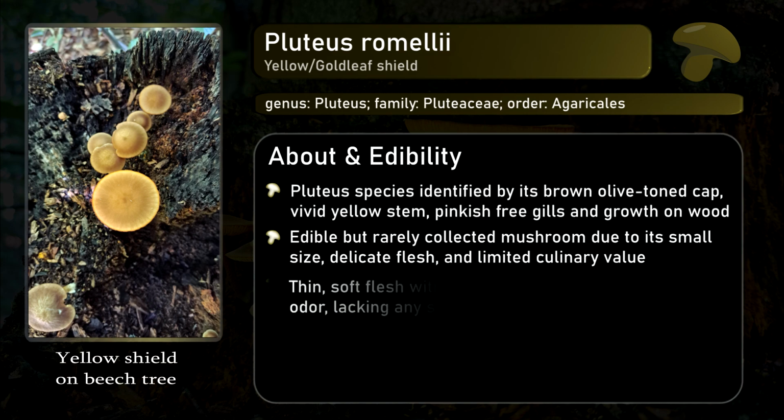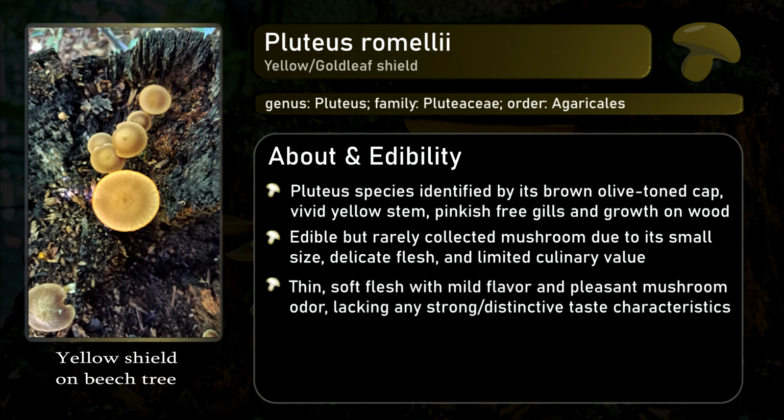The flesh is thin, soft, and pale yellowish to whitish, remaining unchanged when cut or bruised. It has a mild taste and a faint, pleasant mushroom odor without any distinctive or bitter characteristics. Because the flesh is rather delicate, the mushroom offers only a modest culinary experience compared to more highly prized woodland species.